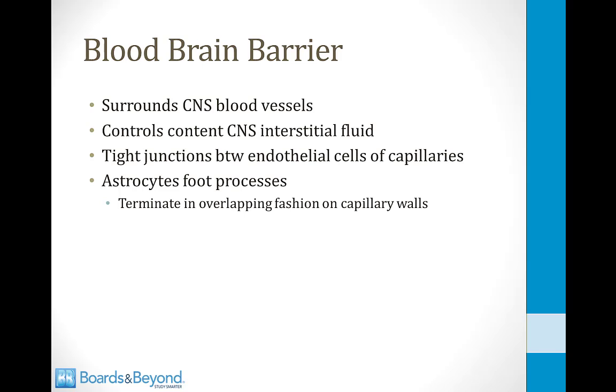So the blood-brain barrier surrounds central nervous system blood vessels, and it tightly controls the content of the interstitial fluid in the central nervous system. There are two main factors that are the anatomic basis for this barrier. The first one are these things called tight junctions, which are between endothelial cells of the capillaries, and they only allow certain molecules to get through.